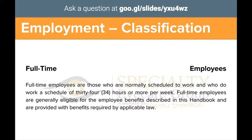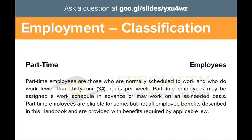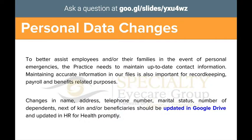And then full-time employees are people who work more than 34 hours, and they're generally eligible for all of the benefits we have within our practice. And part-time employees are those that work fewer than 34 hours, and they may be assigned different work schedules in advance and on an as-needed basis. They're eligible for some, but not all of the benefits that we have.